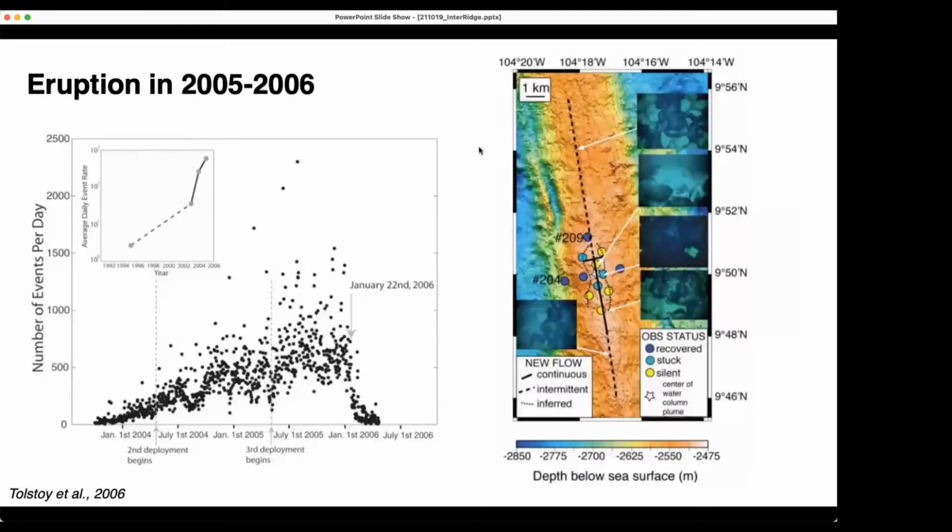So since then, there's been another eruption. In 2005, 2006, there was another significant eruption at 950. And this time we had some more instruments on the seafloor. And these data were collected as part of the RIDGE program. So these are a couple of figures from Maya Tolstoy's paper in 2006.